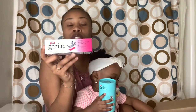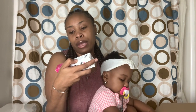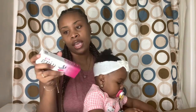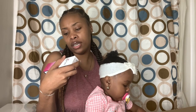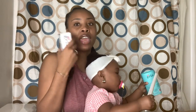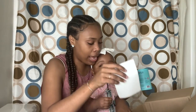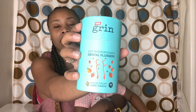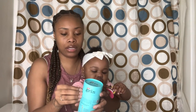Next thing we have is the toothpaste for the kids. And this flavor is Berrylicious toothpaste. It's made with fluoride, of course. And I think, if I'm not mistaken, this toothpaste right here is okay for the kids. Like if they accidentally swallow it, it's okay. And last but not least, they gave us these cool dental flosses that are made with cornstarch. Let's open it up and see how it looks.